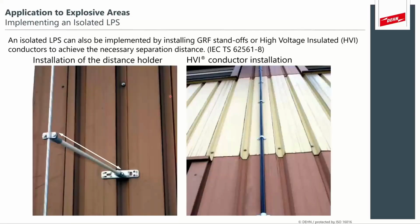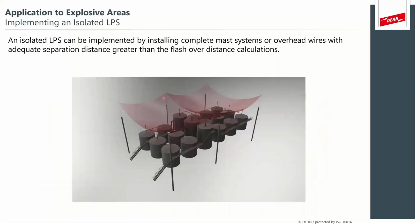But then also, you can achieve isolated lightning protection systems by using other components that, as I mentioned here, are starting to move and being considered by the standards committees, the people in standards circles, where we're starting to accept and validate some of the testing specifications to be able to achieve isolation through standoffs, through specialized high voltage insulated conductors, and then just basically achieve isolated lightning protection systems by following the principles as they are for lightning protection systems currently.